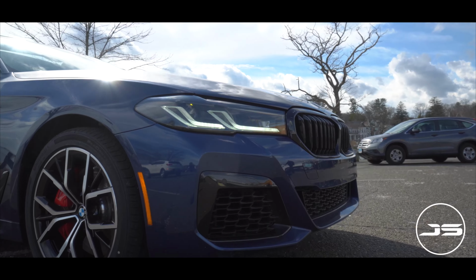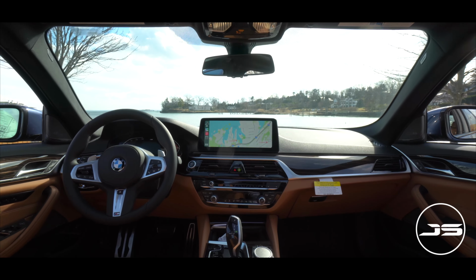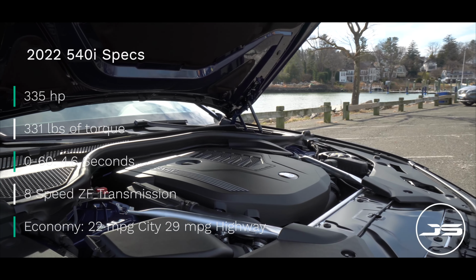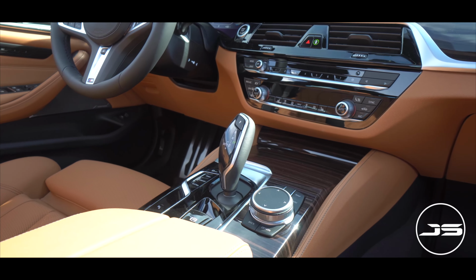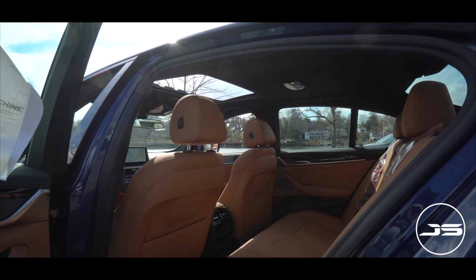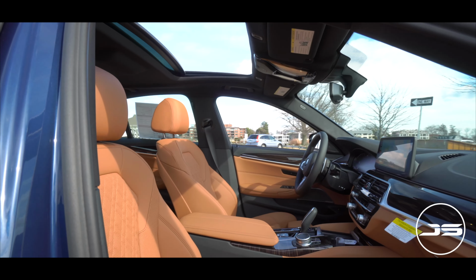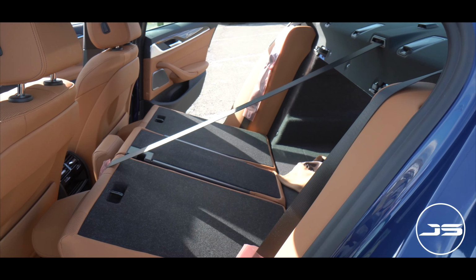Refreshed for last year, the 2022 BMW 540i has many new features, making it a worthy upgrade if you're coming out of a lease or a new purchase option. It features a 3-liter twin turbocharged inline 6-cylinder with a 48-volt mild hybrid system that produces 335 horsepower and 331 foot-pounds of torque, mated to an 8-speed automatic torque converter transmission. It'll do 0 to 60 in just 4.6 seconds with a top speed of 130 miles an hour. It gets 22 miles per gallon in the city and 29 on the highway. In the rear, you have 18.7 cubic feet of cargo storage with the ability to put down the second row of seats for more.